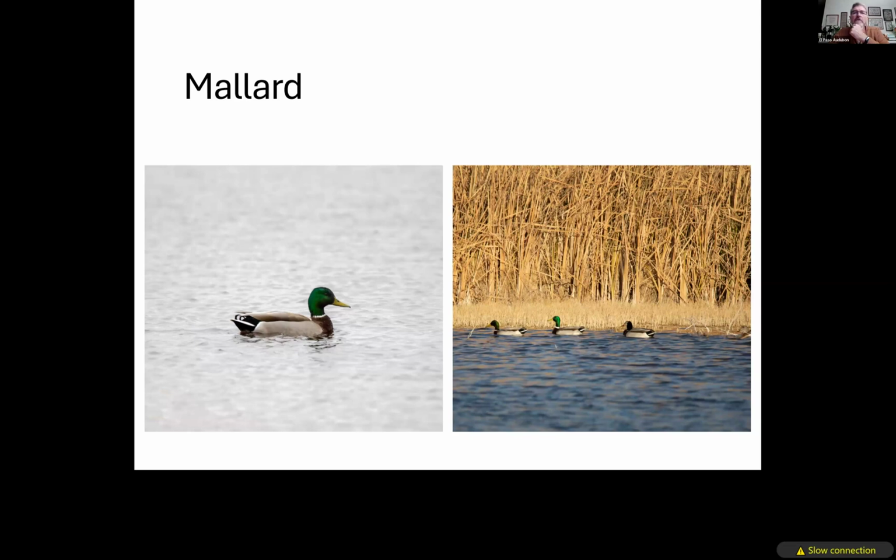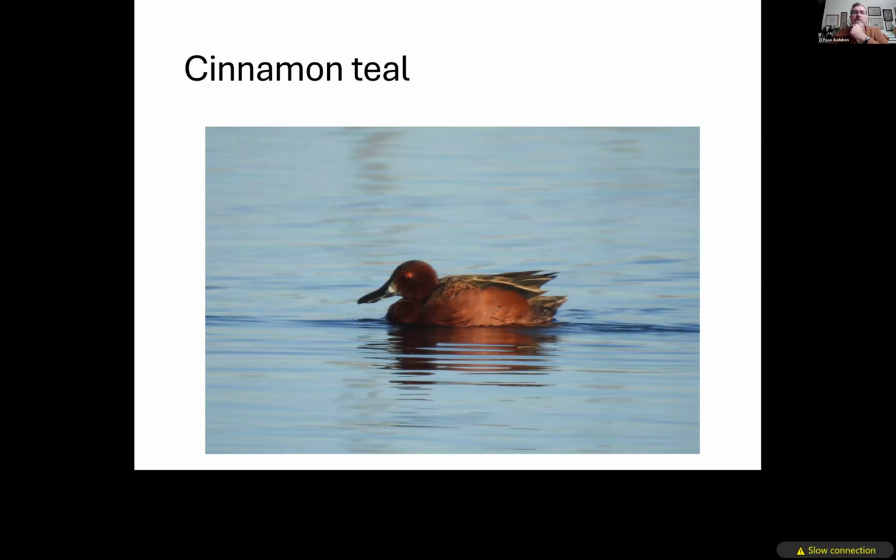You can also see cinnamon teal at Keystone. Probably not quite as common as Rio Bosque, but they are there. And this also just sort of highlights why we all are very happy when you see a cinnamon teal, just a gorgeous bird.